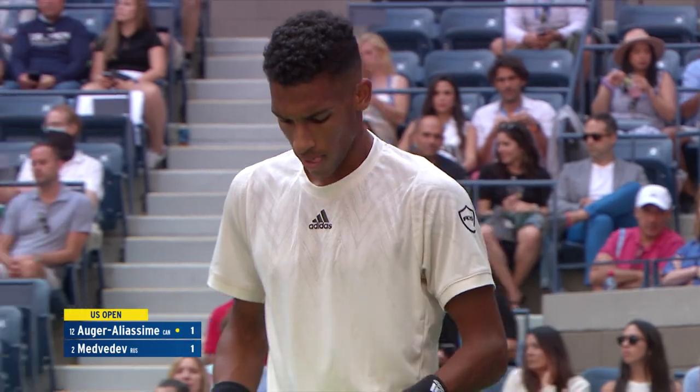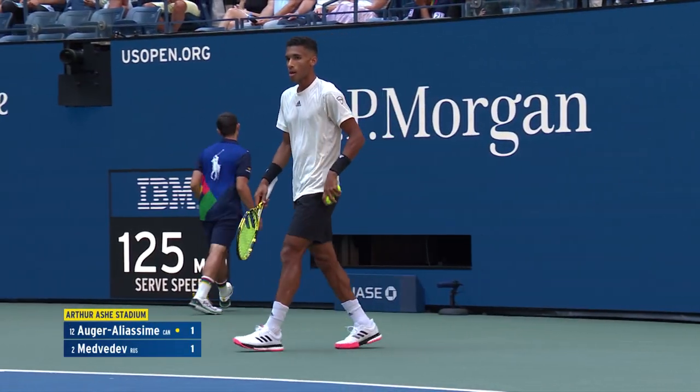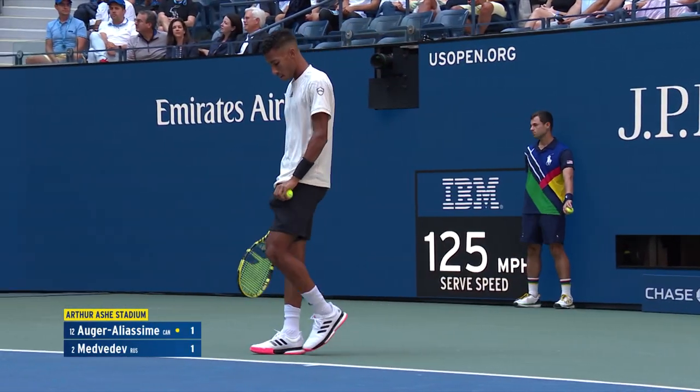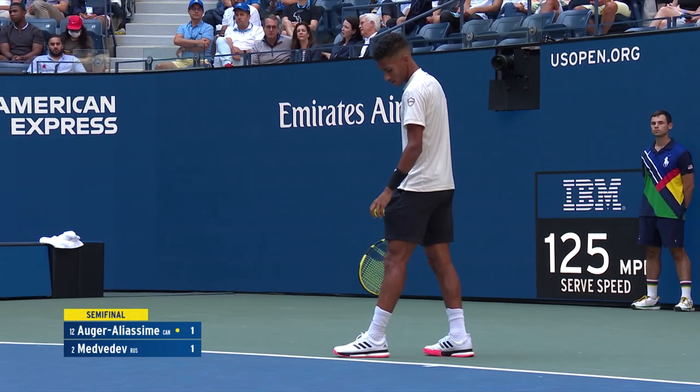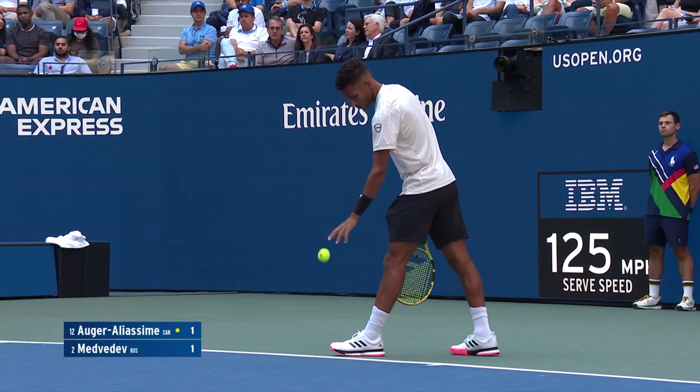Been a wonderful emergence for Auger-Aliassime this summer, making the quarters at Wimbledon. That was step one. Now another step up his ladder by a semifinal.